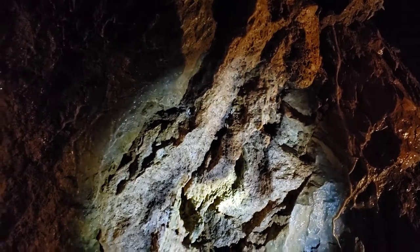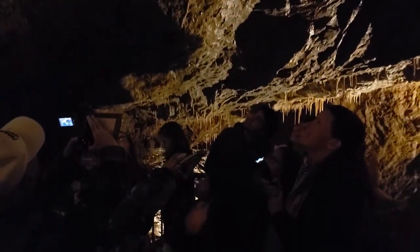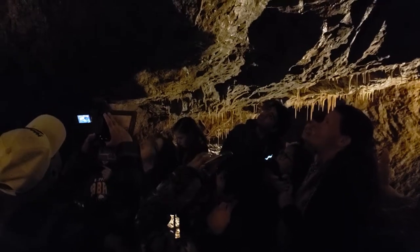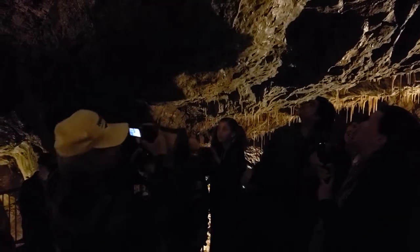What was the name of this type of formation? Well, you got a little bit of flowstone, and then it's mixed with some ribbons. And that's what makes it look like it has a lot of veins. It's growing a lot of what will eventually be cave bacon.